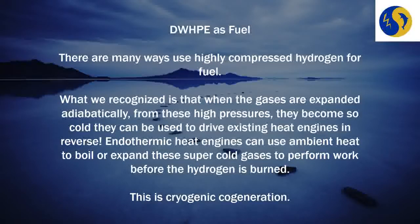So to use DWHPE as a fuel source, there are many ways of using highly compressed hydrogen for fuel. What I and the OroAzul project recognized is that when the gases are expanded adiabatically from these very high pressures, they become so cold they can be used to drive existing heat engines in reverse. All heat engines work by superheating air inside a closed container, which produces a huge pressure compared to the outside air, and that pressure pushes a piston, spins a turbine, does something. And that expanding gas is what drives the engine. To drive that engine, it takes the heat from the fire and dumps it into the atmosphere as it expands, so they are heat-generating engines.